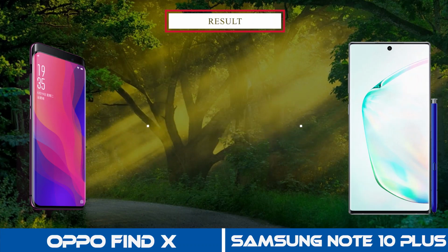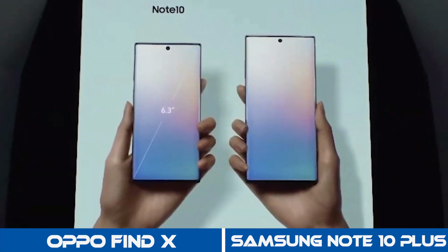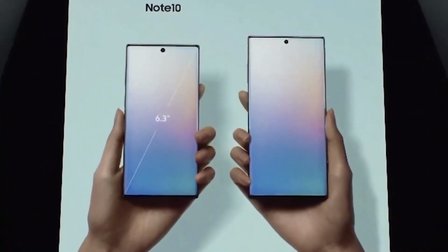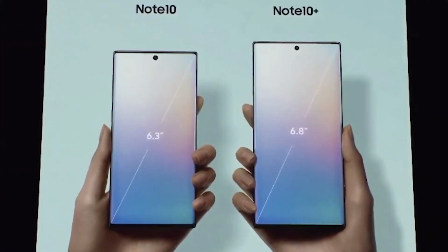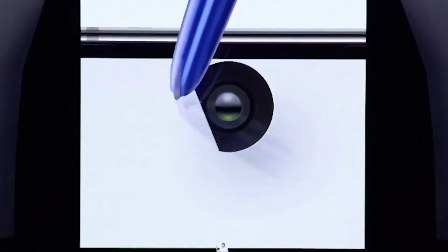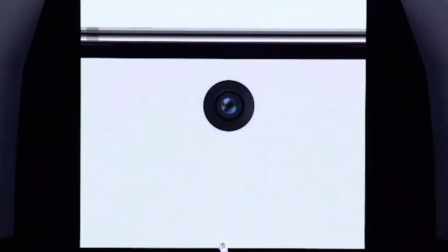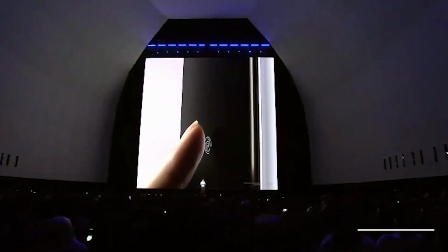You can see both phones are great, but I know the Galaxy S10 Plus is much faster than the Find X. Talking about the Galaxy S10 Plus, the massive 6.8-inch QHD+ screen lends itself to the S Pen for notes. A center punch hole embeds the front camera inside the display. The punch hole is 26% smaller than the S10 Plus camera hole.